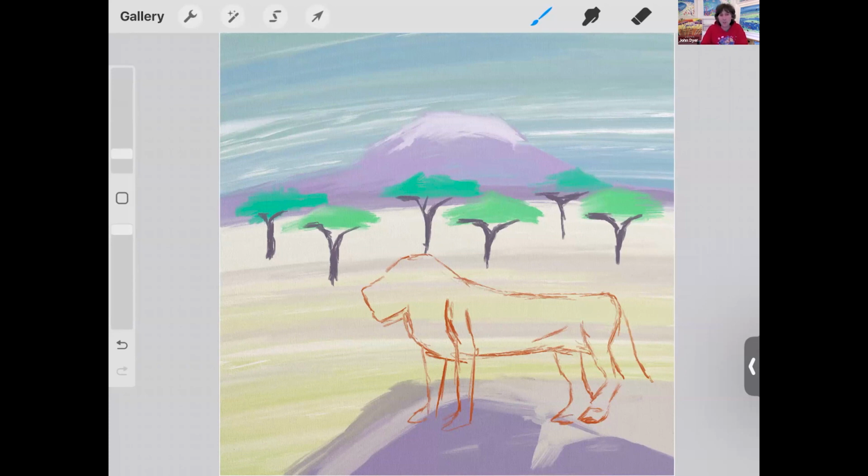And you don't have to copy me exactly. It doesn't matter if it's not precise. What we're doing here is learning about lions, and we're going to remember about lions because we're painting. So that's kind of the trick here. Because we're engaged in our painting, we will remember why lions are important, why the ecosystem's important.